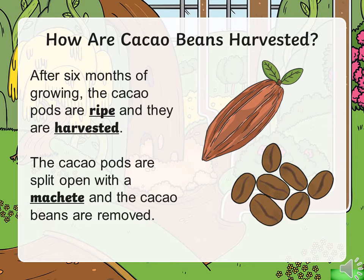How are cacao beans harvested? After 6 months of growing, the cacao pods are ripe and they are harvested. The cacao pods are split open with a machete, which is a large heavy knife, and the cacao beans are removed.